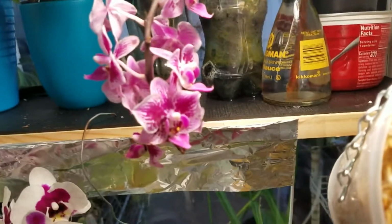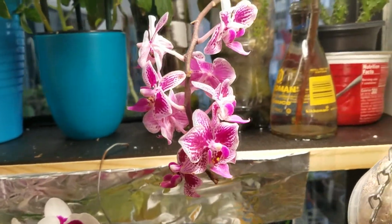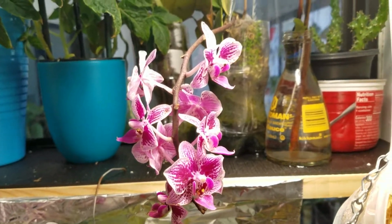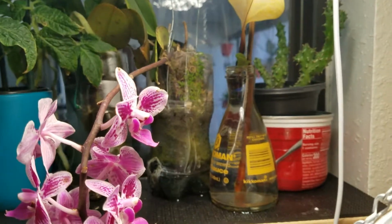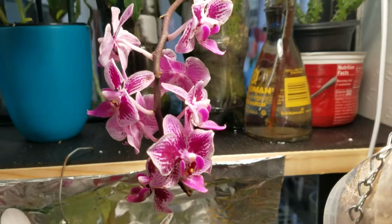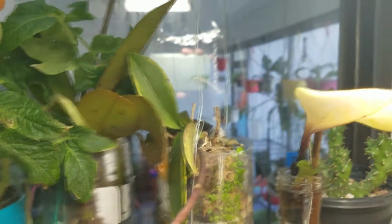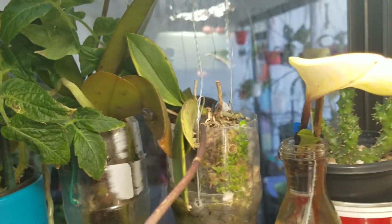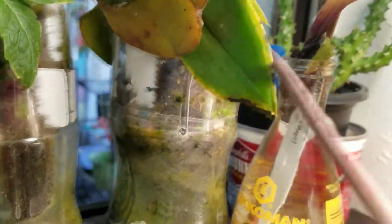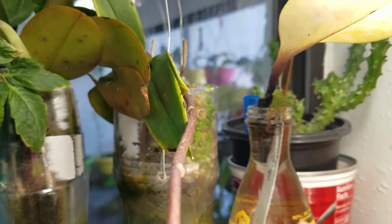Okay, this plant here is a Lowe's rescue that I got, I don't even remember, I think last year, and I put it in what I call bottle culture, and it's recovered and done much better. It made a flower for me. But the thing I just noticed is the leaves are coming in with lighter green or yellowish on the edges, and I wonder if I ended up with a variegated orchid. That would be cool.